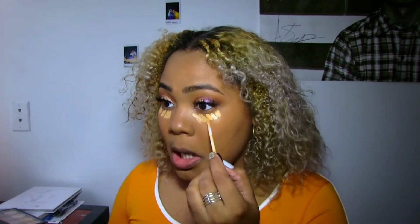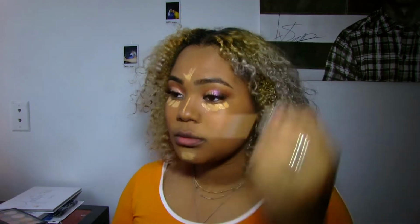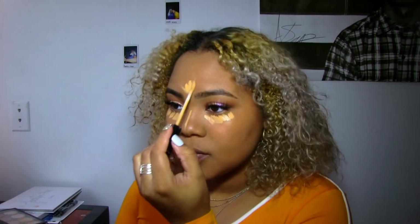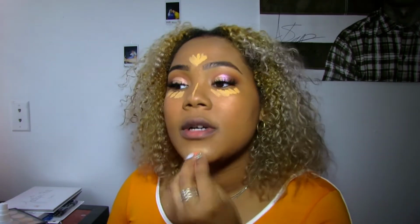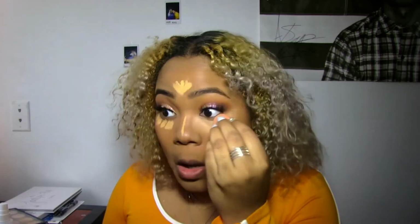And after I am done with my foundation, I put on my Fit Me concealer in the shade Honey, and I just put it underneath my eyes, my chin, my forehead. I typically don't like to bring it all the way down with my eyes. I usually do that with the blending sponge. And yeah.